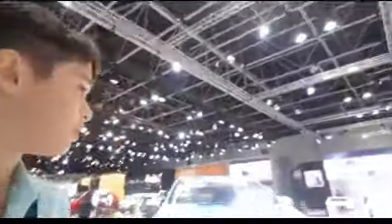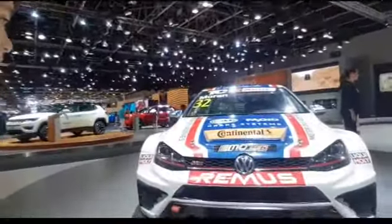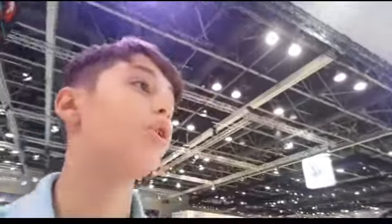Oh man, Volkswagen. The new GCC1. This is one of my favorites. This Moto 7 actually raced, unlike the ones they put in Porsche, which is all fake. Is that the new Z06 or something? No, that's the new Chevy.